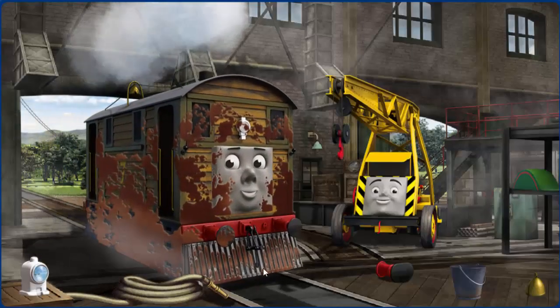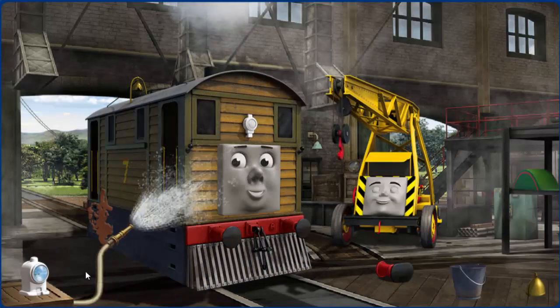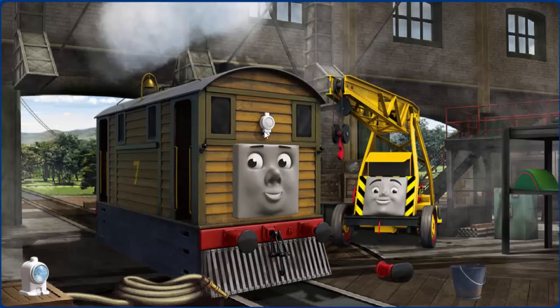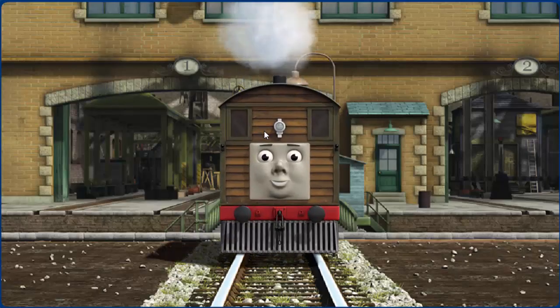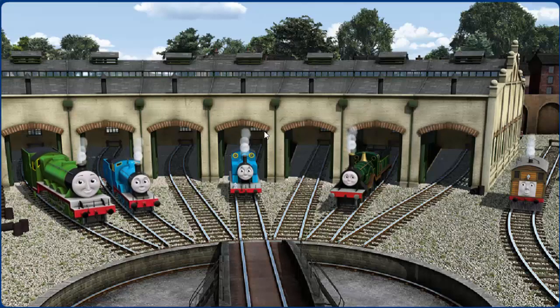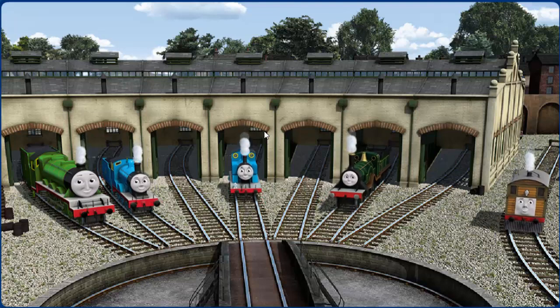Toby is covered with chocolate and his bell is broken. Great job, but there's still more to do. Toby's bell is broken. That's right! Toby is ready to get back to work. You helped repair Henry and Edward and Thomas and Emily and Toby. You are really useful.